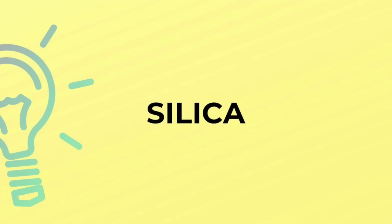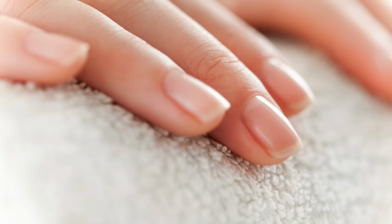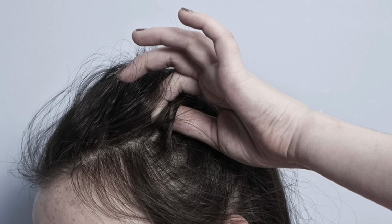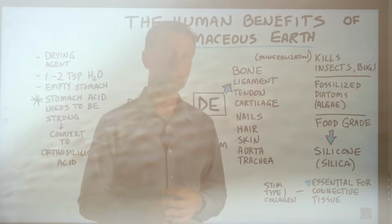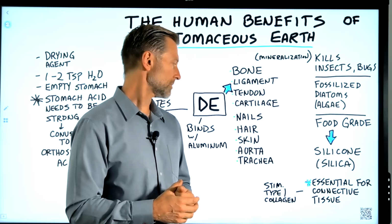Silica is also necessary to make ligaments, tendons, cartilage. Your nails become strong with enough silica. They become brittle without silica. Your hair becomes brittle without silica. Your skin loses its strength without silica. And so if your skin is wrinkly or you have loose skin, you may benefit from silica.